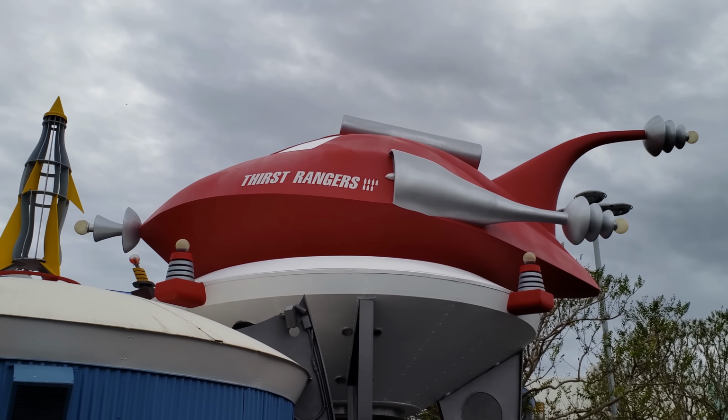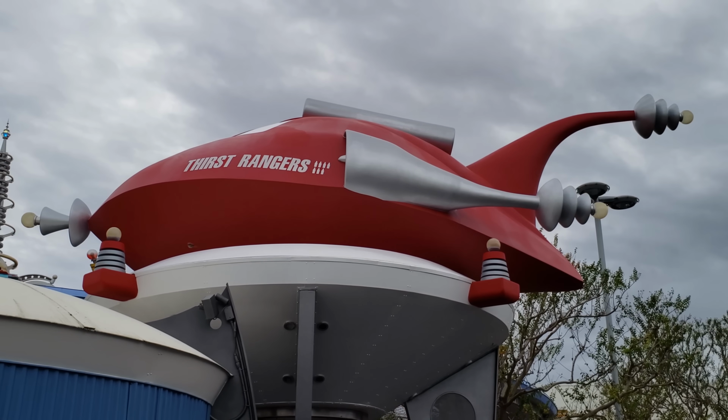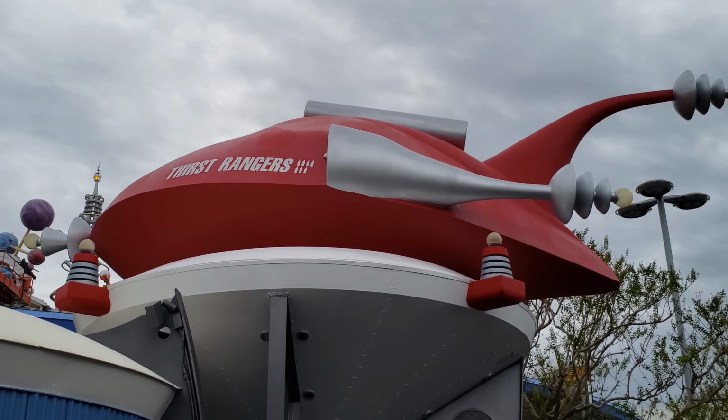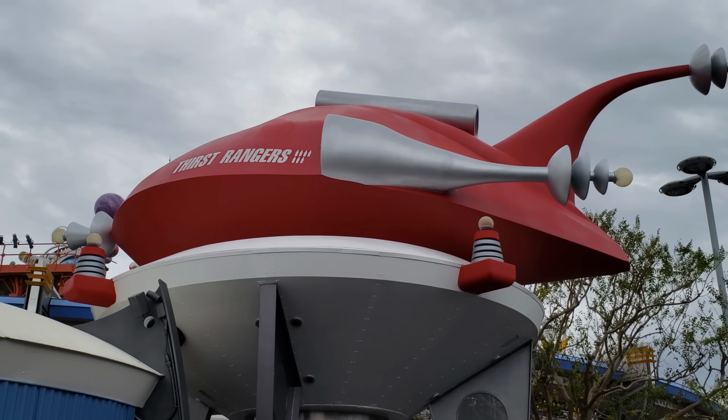Here's a little better look at the side of it. It does have the same shape as that Flight of the Navigator ship, but I'm not sure if it is one from the movie or just inspired by it. So again, let me know if you know for sure.